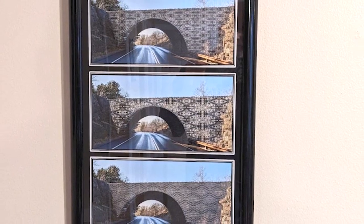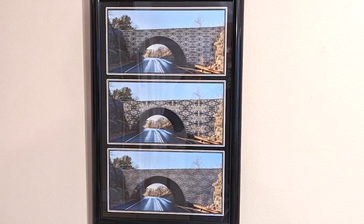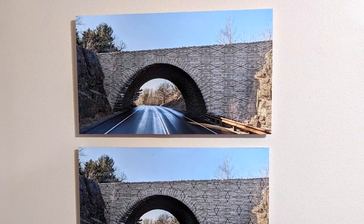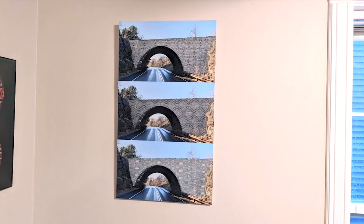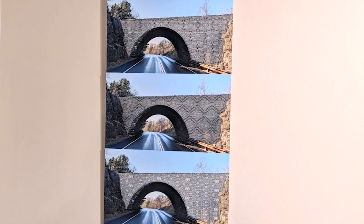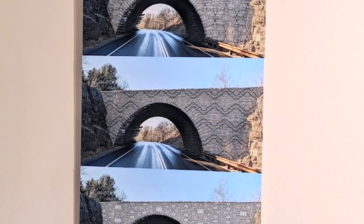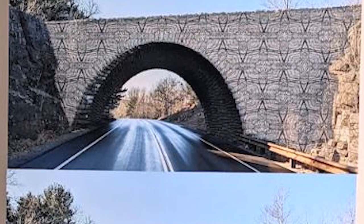Here you see 3 photos grouped together in a matted 12-inch by 18-inch frame, but I much prefer to see the images larger. These images are 17 inches long. I've mounted them on styrofoam and they float off the surface of the wall. My favorite way of exhibiting the photos is to mount 3 together as a single group, a single unit. These are also mounted on styrofoam and on a floating frame. And I could go on and on and on.